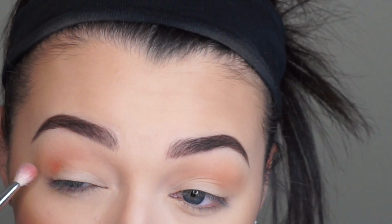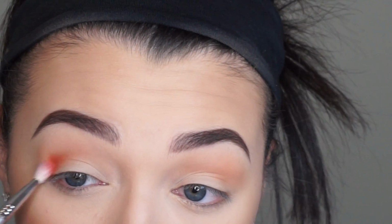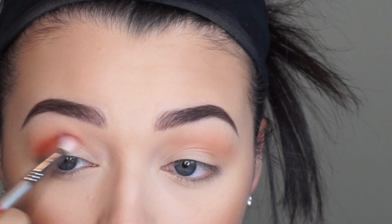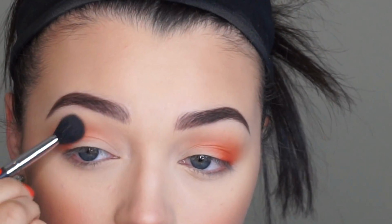It's stained from my Violet Boss tutorial, but it'll work. So I'm just gonna wipe it off, make sure there is no pink on it. But we're gonna go into the shade Jamila, and just pop that into the outer V. Then I'm just gonna go back in with Katsina, kind of build the color up further to my brow bone so it's not such a big contrast.